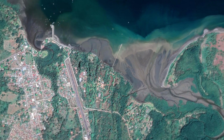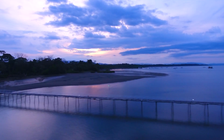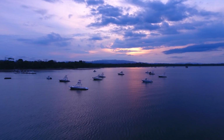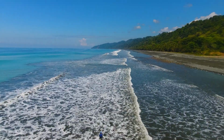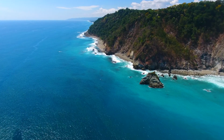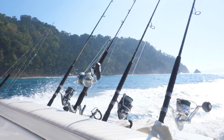For Jimmy and Luiza, it's day 2 at the Crocodile Bay Resort in Costa Rica and their last day inshore. Hoping to bag a few monster roosterfish, they rise early and head offshore, eager to make the most of it.